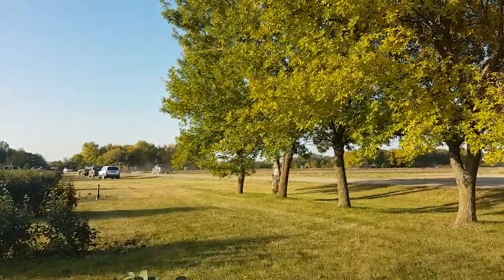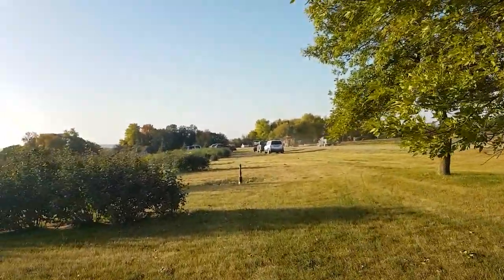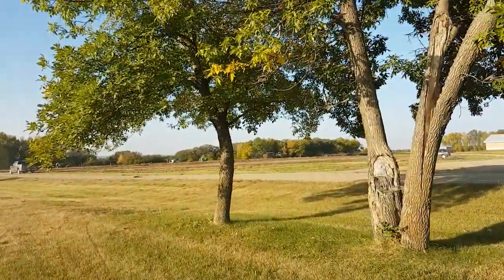Potatoes. The whole community helps in putting out the entire batch of potatoes. Because it's big.